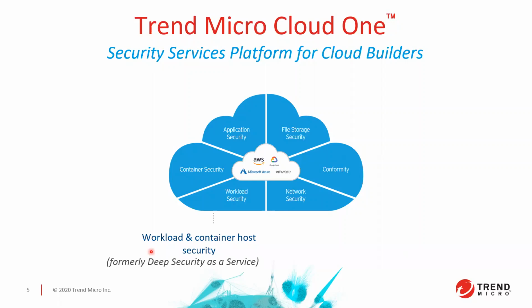So the first product is Cloud One Workload Security, which is formerly known as Deep Security as a Service. Now its name on the cloud, when you're using it as a service, we call it from now on Cloud One Workload Security. If you are actually purchasing Deep Security on-prem, it's still Deep Security, but if you purchase it as SaaS, we will call it Cloud One Workload Security, protection for instances, whether these instances or compute engines are on GCP or EC2 or Amazon or Azure.